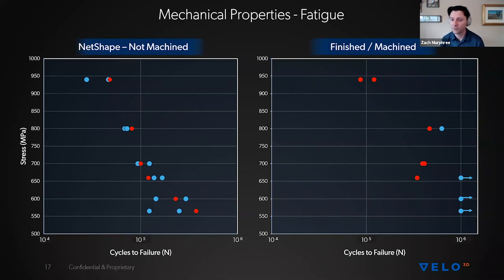And the reason we think this is important is if you're going to have a part that ends up with some as printed surfaces, you need to have confidence in the fatigue characteristics of that part. So when we print the blue dots, they're 45 degrees unfinished, tested to fatigue limit. And they were comparing those to a 90-degree surface tested to failure as well. And you can see that in general, even with a slightly rougher surface, the morphology of our part means that in a fatigue application, they still perform very well.